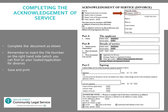Okay, completing the acknowledgement of service, it's fairly straightforward. Over here you can see that there's a file number. You need to get that from your application for divorce and insert it. On the left-hand side, you need to select what court you filed the material in. In John's case, it was the Federal Circuit Court of Australia.